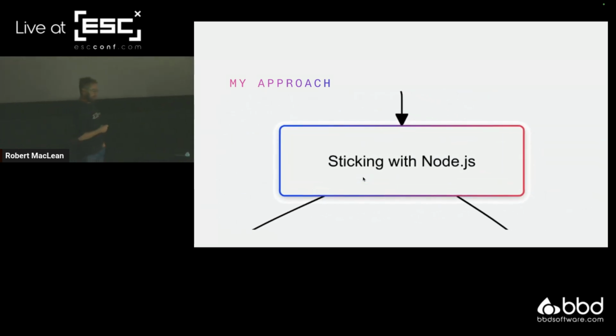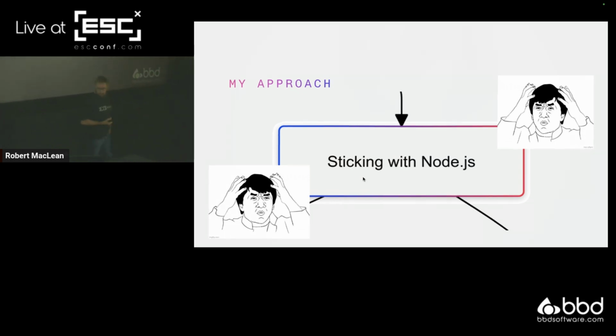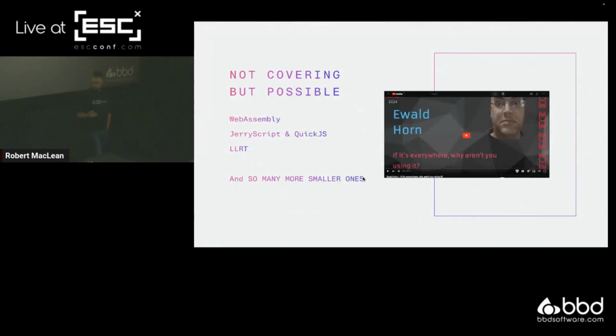But the key part here is this. Should you be sticking with Node, right? What projects don't just stick with Node? Can I even run JavaScript on the server side or in a CLI without Node? Well, you can. You can use things like WebAssembly. My good friend Evald Horn has a talk that came out yesterday, in fact, up on YouTube, and he talks about running WebAssembly. So you can run JavaScript pretty much anywhere.